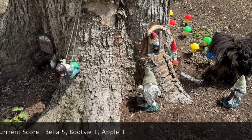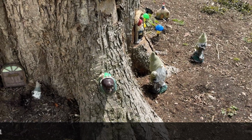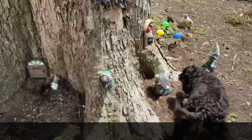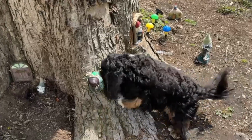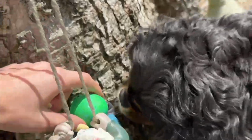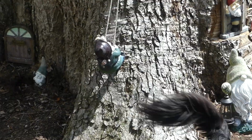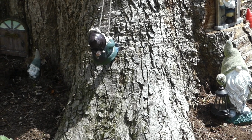Bootsy seems to have gotten a scent of that egg that she just walked right by around the gnome home. She's circling around. Good job, Bootsy. Bootsy found the egg that was being held by the gnome home guy.